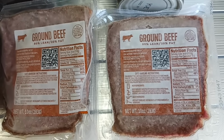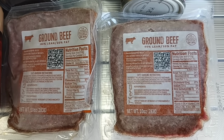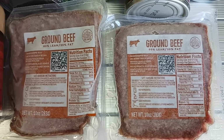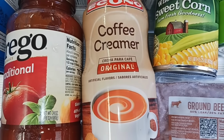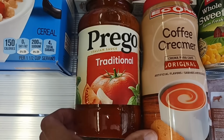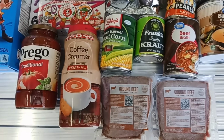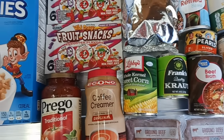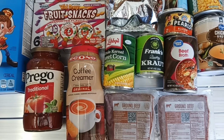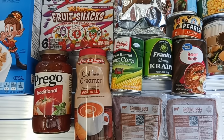Got those two 10-ounce packs of ground beef. So one of them I'm going to thaw out right now or defrost and use it for the rice and ground beef. Got a container of coffee creamer and a jar of pasta sauce. So that's our morning food pantry haul. And again, things I chose for us and things we're going to use. So, all right, let's go in the kitchen and use this rice cooker.